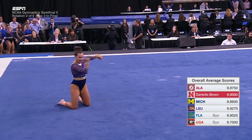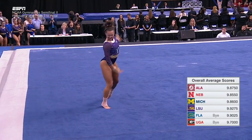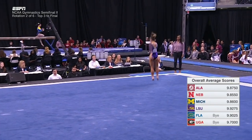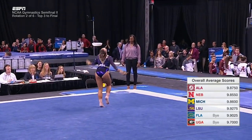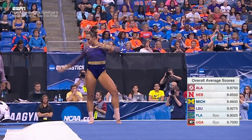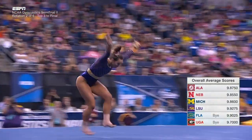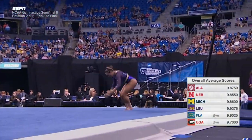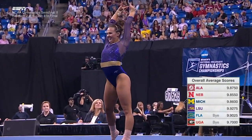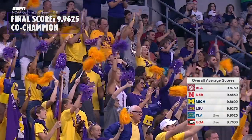Score in for Danielle Breen for Nebraska on beam, an outstanding 9.9. What I really like about this team, this year in particular, they went to work and they focused on all the little details, trying to fix every tiny little thing as best they could. Oh my. Look at the landing on the pike double back. Just a phenomenal finish. Oh, what are you going to do? Rotation. So three have no 9.95s in a row.